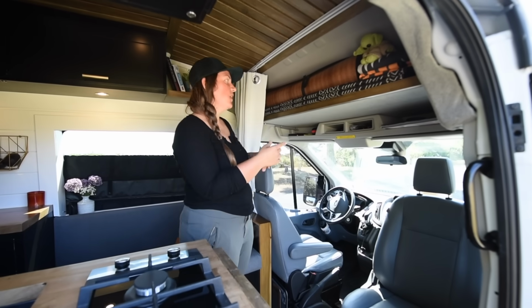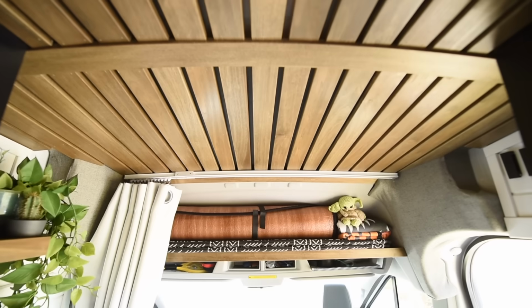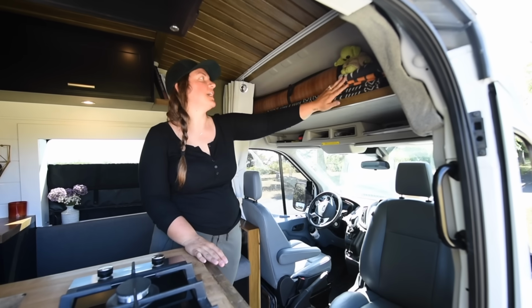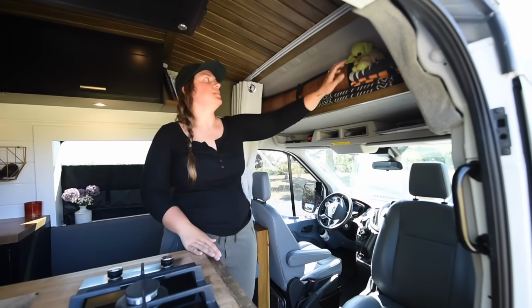For extra storage, we also went ahead and built an overhead shelf here. We actually bought a kit to do that, but we added this trim piece. And we also keep all of our window covers up here, our towels, and then we have our curtain here for privacy and our little Baby Yoda mascot.